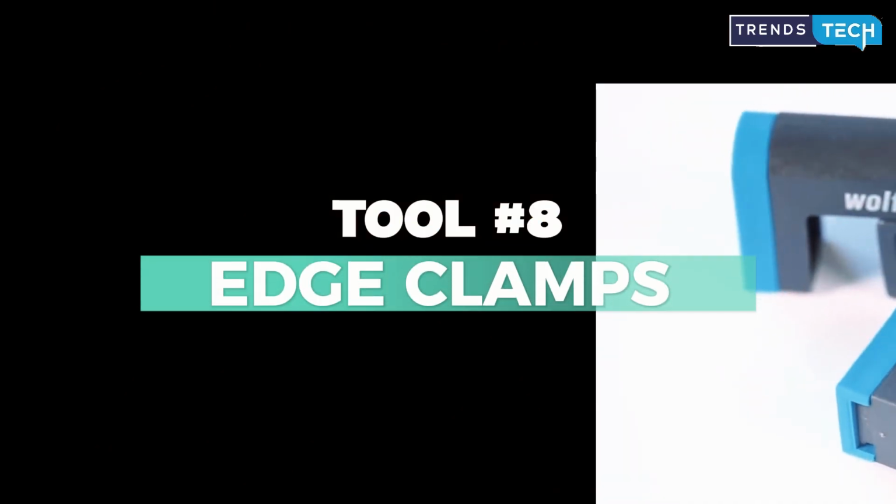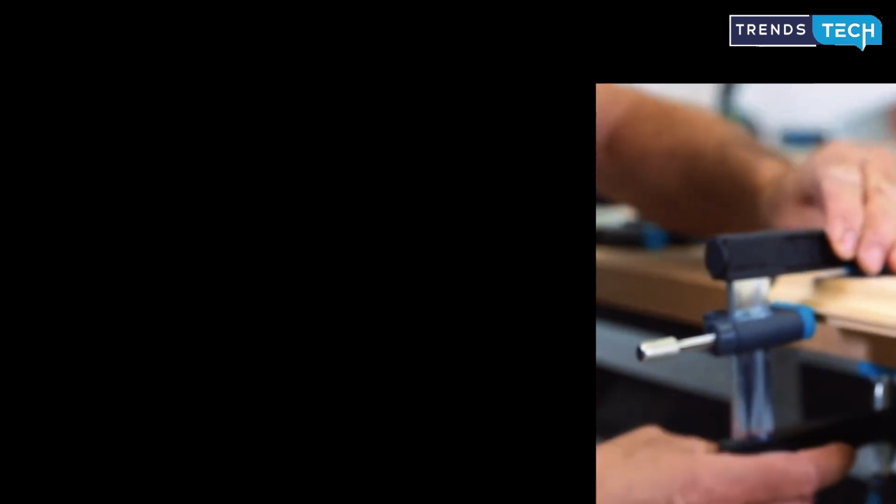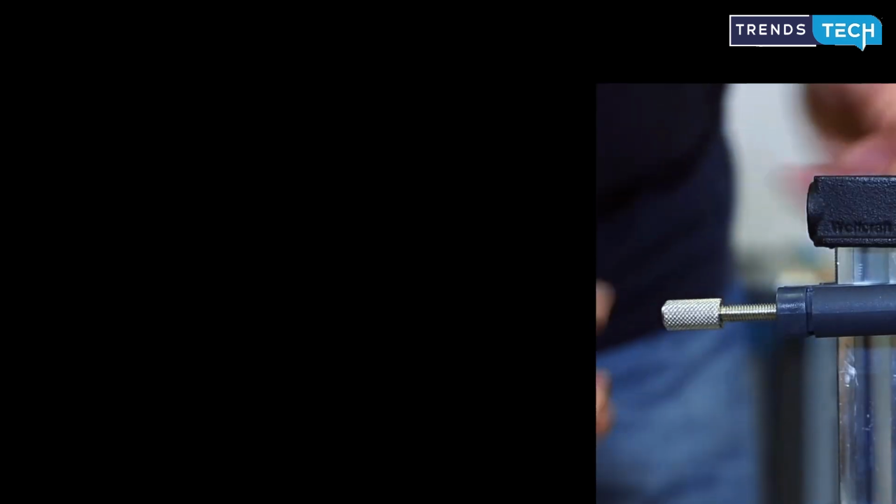If you've ever struggled with clamping your boards for glue-ups, you need these edge clamps in your workshop. They apply even pressure across the length of the board, ensuring a solid bond and perfect alignment. Ideal for woodworking projects where precision is key. No more slipping or uneven glue lines. These clamps keep everything perfectly in place.